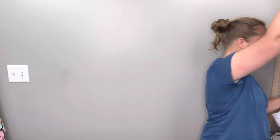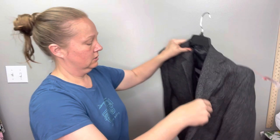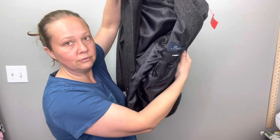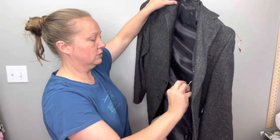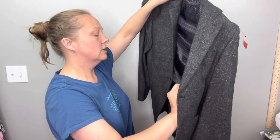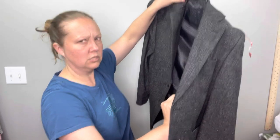There's the other Ralph Lauren. That's why I was so confused. I knew I had another Ralph Lauren in here. And this one is a Ralph Lauren. This is not a Lauren Ralph Lauren. This is just a plain Ralph Lauren sports coat. I don't know the comps on this. This is why I liked it, 38S, which is short.